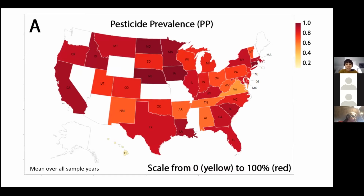And so if we look at pesticide prevalence, just whether or not there are pesticides in the sample at all, you can see that the majority of these states are tending towards dark red, being 100% of samples have at least one pesticide residue. And for every state, this is really the mean over all sample years. So it may have varied from year to year, but on average, most of our samples across the entire United States, 80% have some sort of pesticide residue, and about 20% are completely pesticide free. Hawaii is a bit of an outlier here with very low pesticide prevalence.